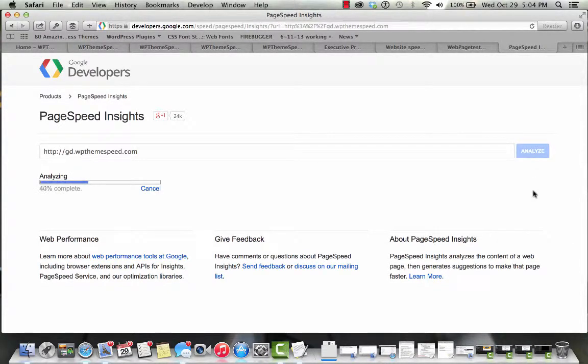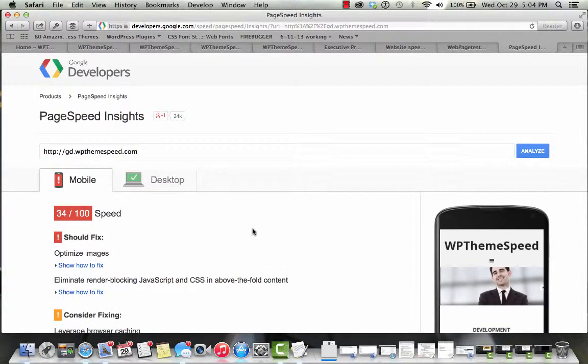Finally, we're going to test the theme on PageSpeed Insights from Google. We're going to analyze this. Now, Google doesn't tell you how fast it loads. It just gives you some insights into what might need to be done to improve the site. They do give us an overall score.